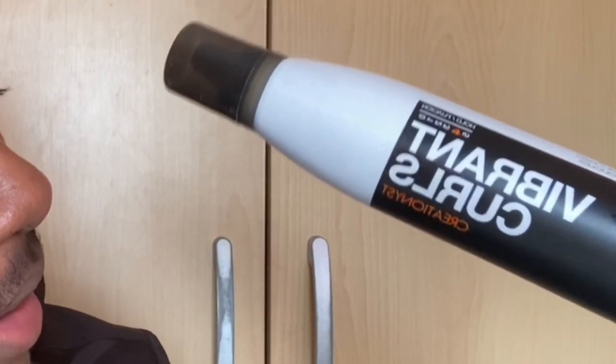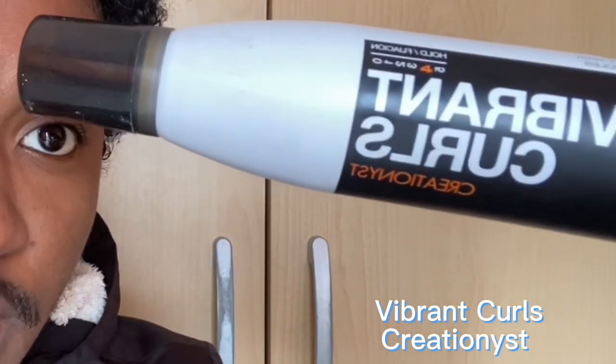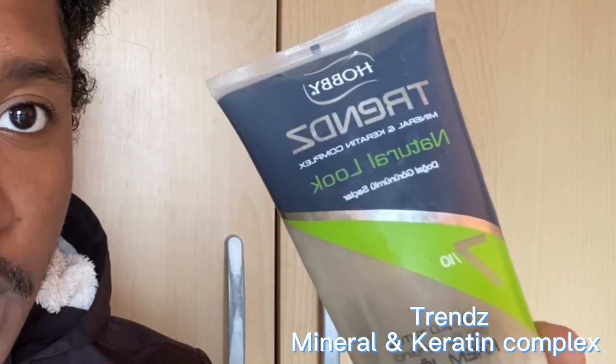And for those of you that do ask me, don't say nobody asked this, because some people do ask. I use this one. It's called Vibrant. I think it's inverted, but yeah, Vibrant curls. Only when I need definition, because it leaves my hair dry. And I go for this one if I want a much softer look. But right now I didn't apply any of them.